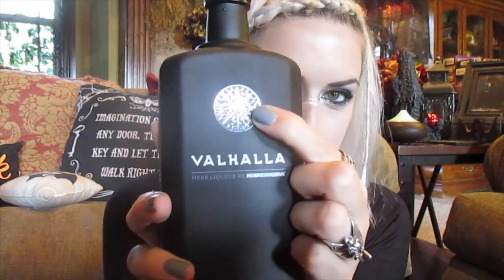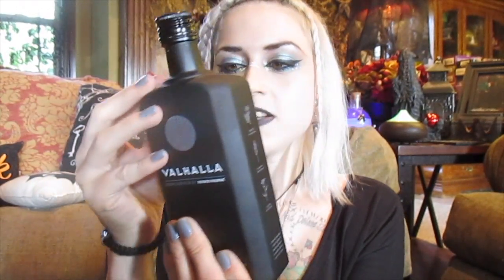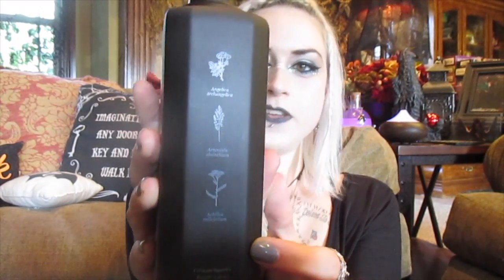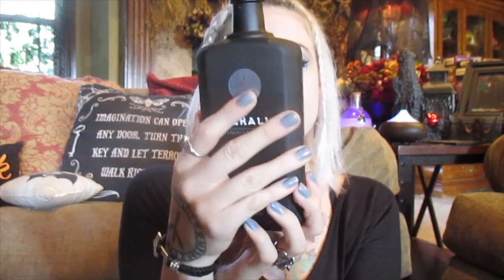And there's the compass up here so you don't lose your way. And on the side, I like the packaging too, just the texture of this bottle. I'll probably turn it into a vase, put some wildflowers in it, and then keep it in the kitchen. Sorry, I was catching cat hairs. On the side, it also has pictures of the different herbs that are used in it. And on the back, it says a cute little story.